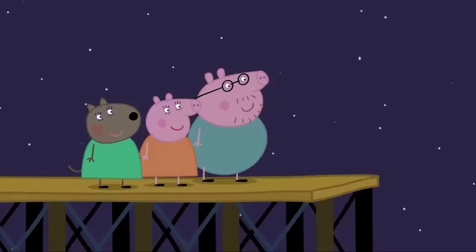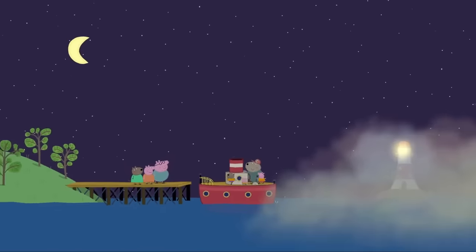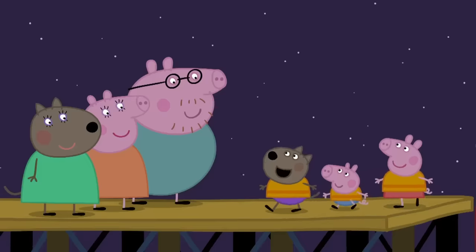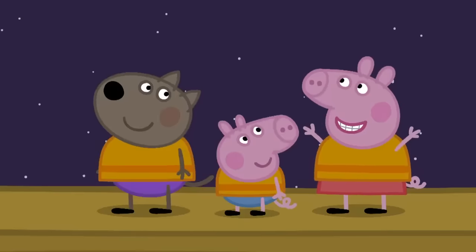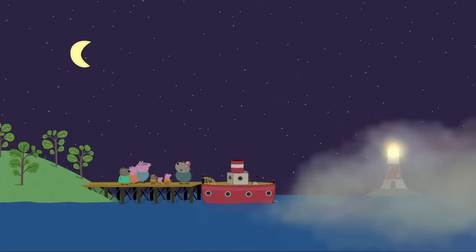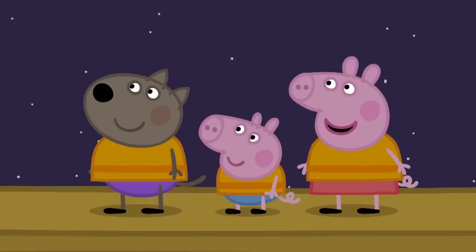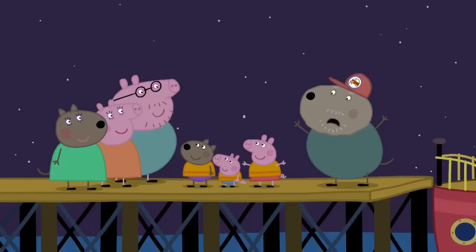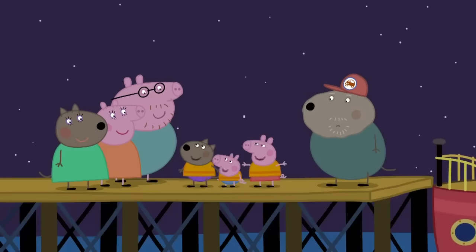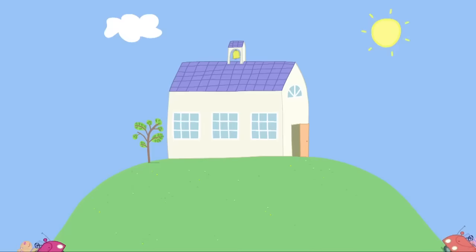This way home! The parents are here to pick up the children. Have you had a lovely time? We went to Pirate Island. And to a lighthouse. Grampy Rabbit's lighthouse guided us home safely. That's nice. Grampy Rabbit sang a song. Would you like to hear it? No, thanks. Yes, please. I got up this morning.